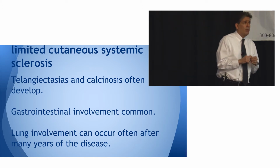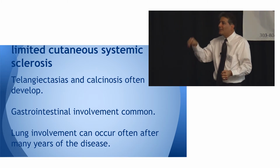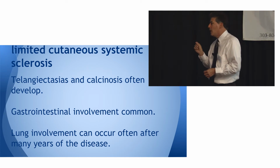And we're going to talk about treatment in a bit, but right now there's no definite treatment. We'll talk about treatment for other parts, but the calcium deposits are one of the hardest. And so far there's no definitive treatment for those calcium nodules.